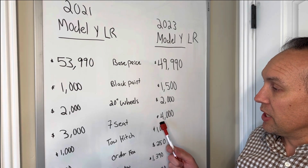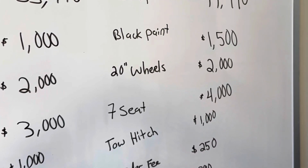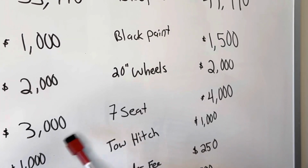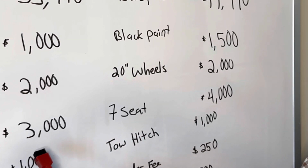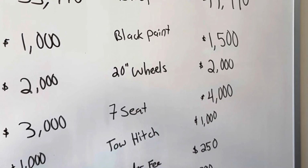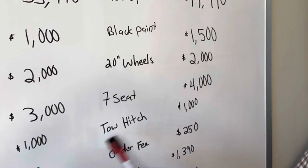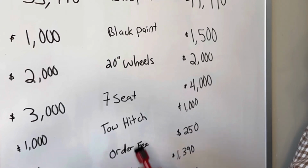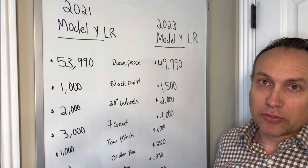This is a big difference here, and that is the 7-seat option. I ordered the 7-seat option. That's why mine took so long, from what I hear. Why my order was delayed so long is the 7-seat option. Well, back in 2021 and even in 2022, it was a $3,000 option. Now it's a $4,000 option. Tow hitch is $1,000, and that's remained the same. And I think that's still a pretty good deal. That's a good value. It's cheaper to do it now than it is to do it after the fact.